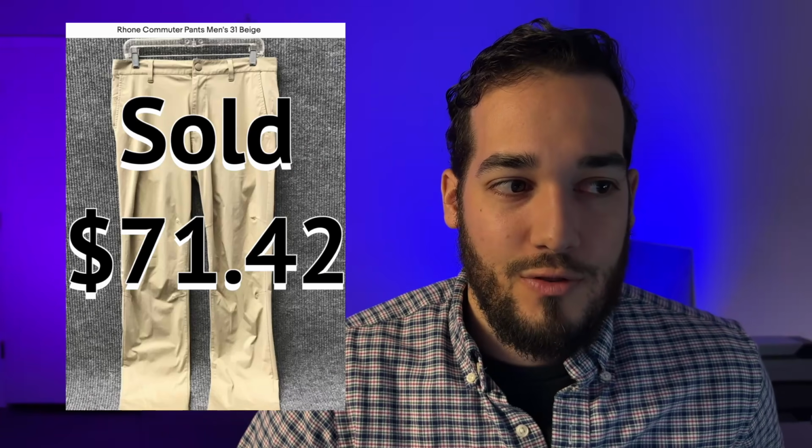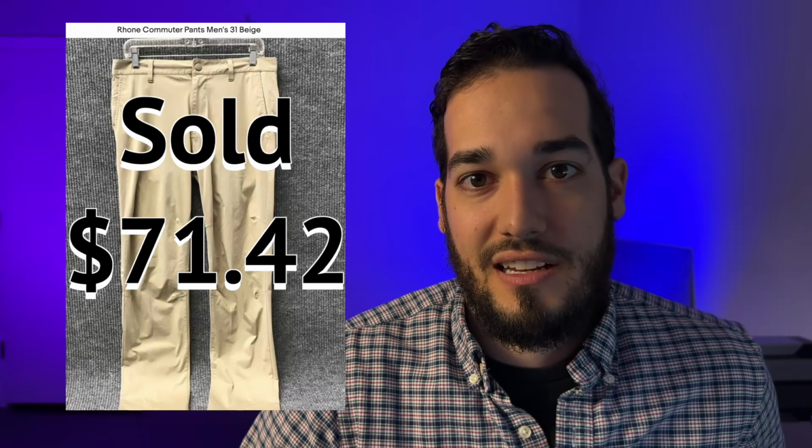A lot of golfers will wear this type of pant because it can double as activewear, but then you can also wear it in the office and get away with still looking professional. Rhone is going to be good in a lot of different categories. A lot of the outerwear like the quarter zips are going to sell for good money. And you can find some of the t-shirts, they sell decently, not a crazy amount, but they will sell because Rhone is very desirable. Next up is FootJoy.